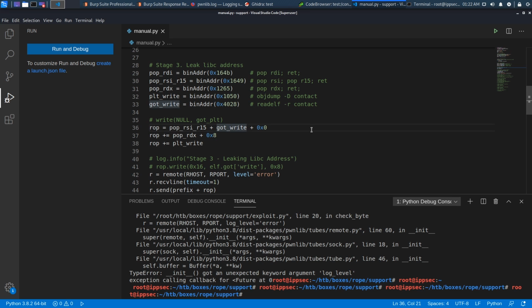Let's see. I don't think it's that. This wouldn't make much sense to do it this way, because I would just be putting the string on the stack. So, is it hex? Or maybe it needs to be a memory address, so P64, the packet. That looks right.